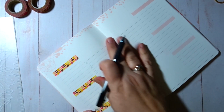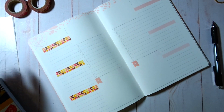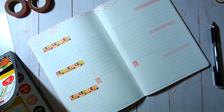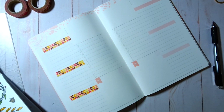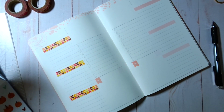I love having the life planner, like weekly planner, available to me because I need to see the week big picture. And then I love having the Undated planner as a way to use it for a daily planner if I need to, on the days when I especially have a lot of stuff to get done. So I think it's going to work out wonderfully.